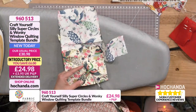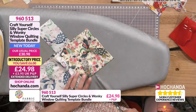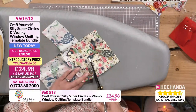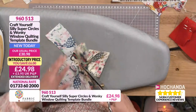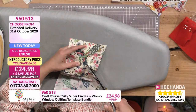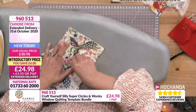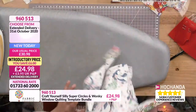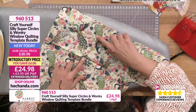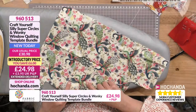A little bit more. There we go. And then come from the other side and do the same again. So I'm going to come right the way up to that other wing on the bird. And then we'll open it out. Just snip. There we go. So take the pins out. We will open this out. And you can see the same bits. Actually, they've not hit that bad. We can possibly get another little bird to stay in here as well.